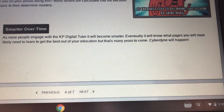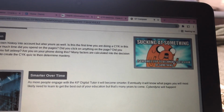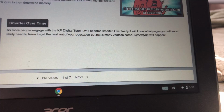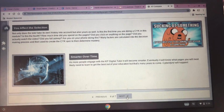Smarter over time. As more people engage with the KP Digital Tutor, the smarter it will become. Eventually, it will know what pages you will most likely need to learn to get the best out of your education, but that's many years to come. Cyberdyne will happen.